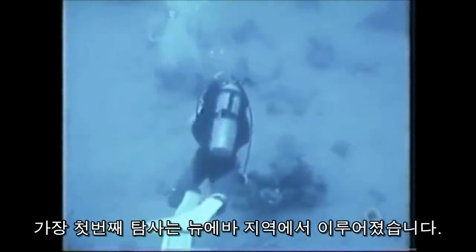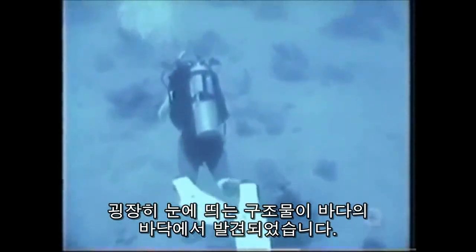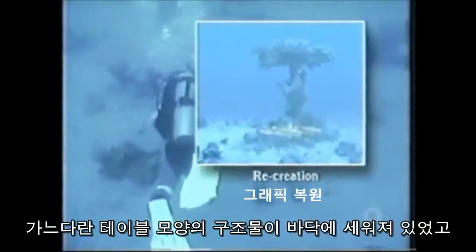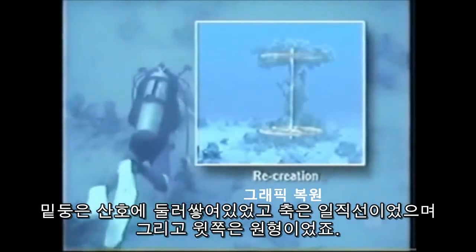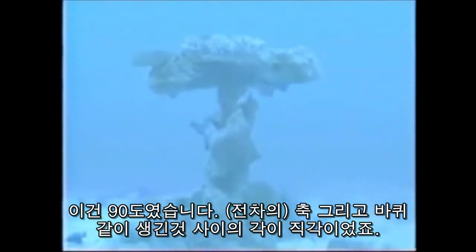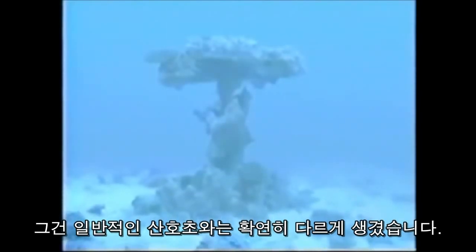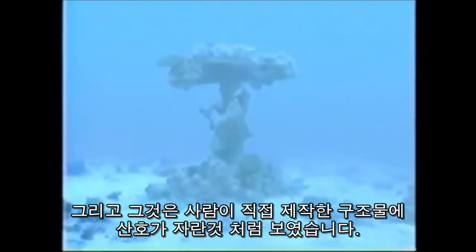Since the earliest explorations at Nuweiba, one distinctive type of formation has often been identified on the seafloor. A slender, table-like structure, sometimes standing on end, with a coral-encrusted base, a straight shaft, and a circular top. It's a 90-degree angle, a right angle, between something that looks like an axle and the wheel. And you can see this in different varieties, and it looks very different from normal coral growth. And it is like a man-made structure with a coral growth on it.